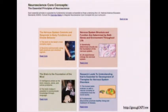Brain Awareness Week is one. Also, they have free guides, such as the core concepts, where you look at some of the main things in neuroscience, such as talking about the importance of the brain, that our nervous system can be changed through experience. To look at the differences in how intelligence comes about, and also being able to understand that if we can understand the brain, maybe we can have influence on different diseases and pathologies we might not have been able to have a positive impact otherwise.